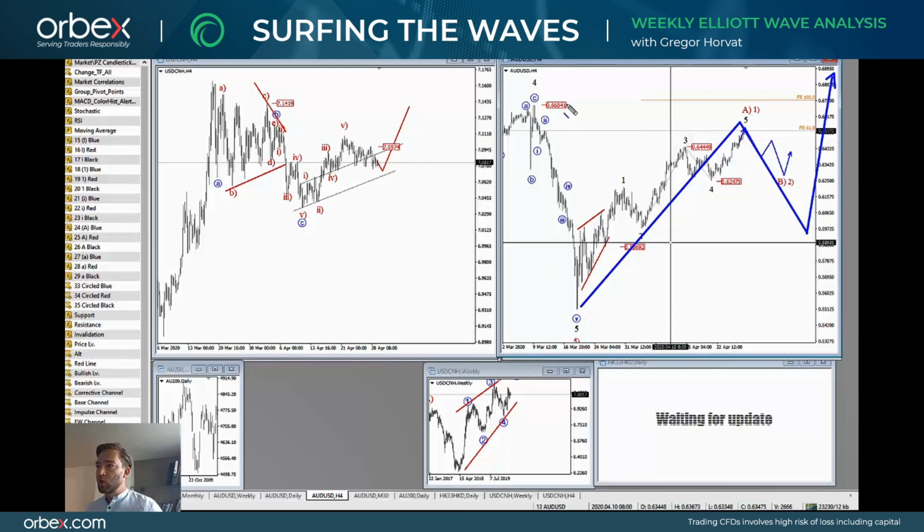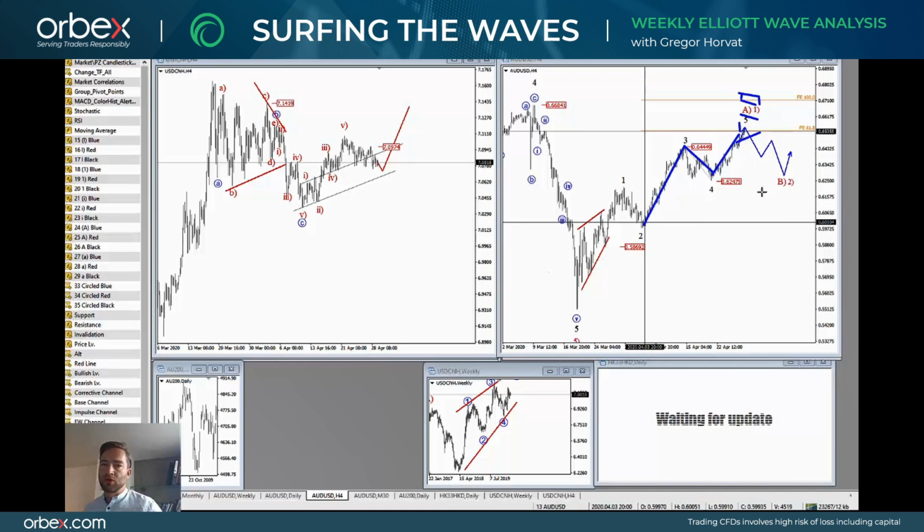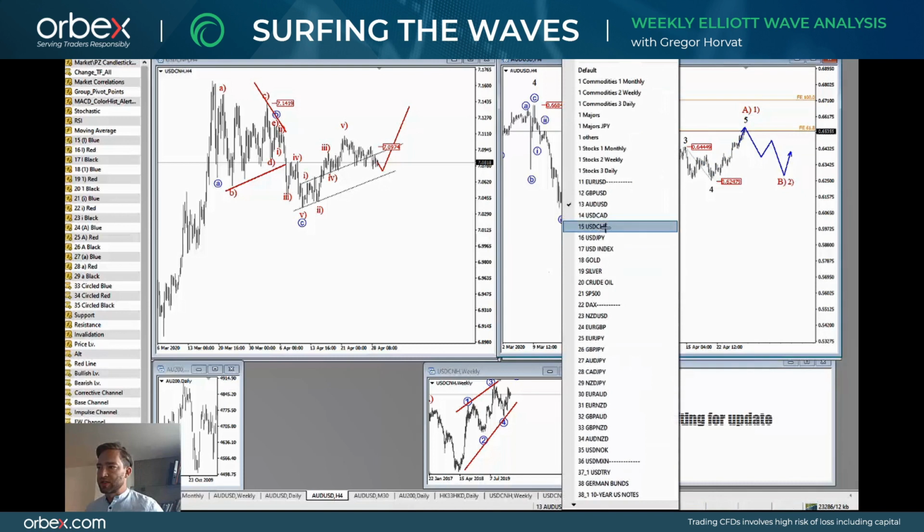But important is that you respect this swing high back from March and the current 61.8% projection area for the current fifth wave measured from this wave 3. So this is the first resistance and up there would be the second resistance. I assume that somewhere from here we will see a reversal down into a new corrective phase. At the same time, obviously, we may see stocks also moving lower. So I will look at stocks in a second.